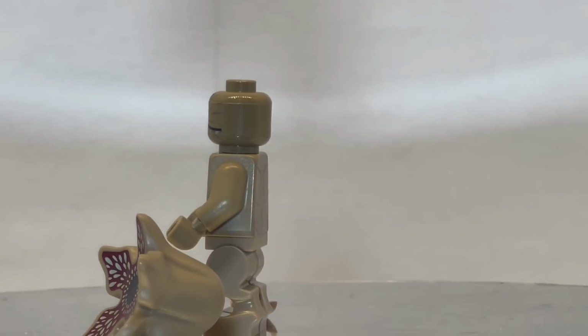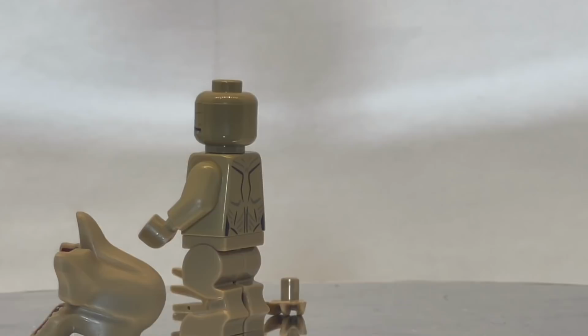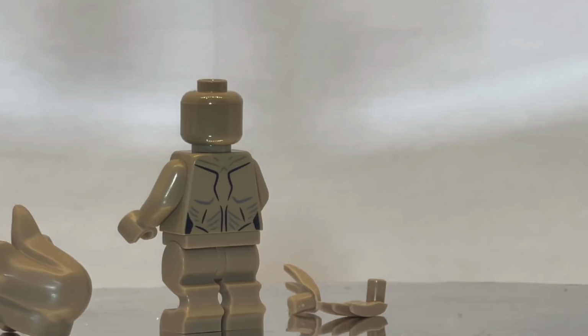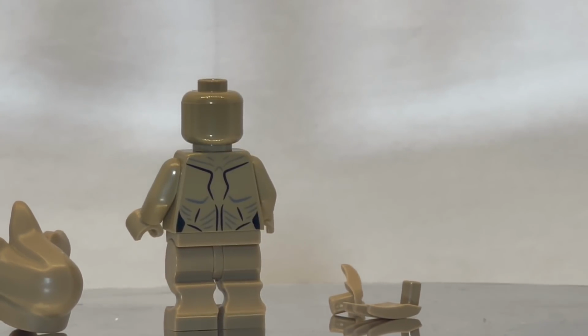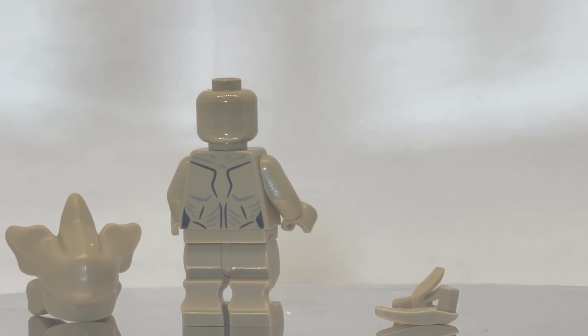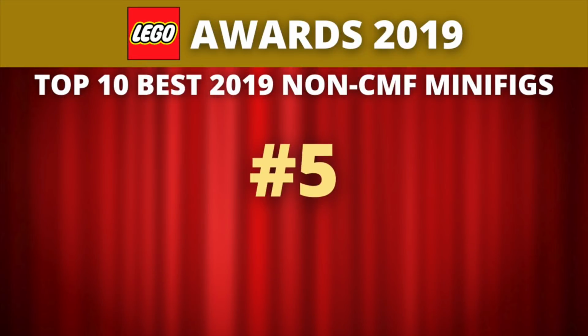All in all, this is a great use of one of the pieces introduced for the collectible minifigure series in the form of the digitigrade legs. I really do love the way it all comes together and really just feels like a great depiction of the character itself. And with that, we can move on to our number 5 pick on the list.